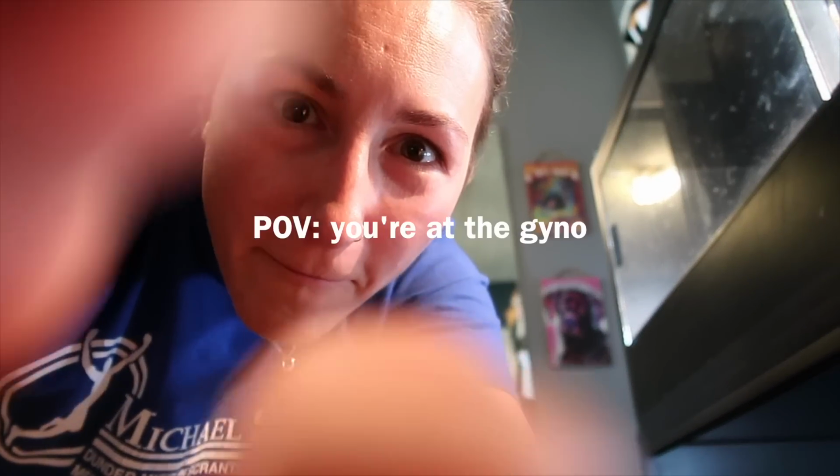Is this not open all the way? Yeah, okay, there we go. I dropped my camera last night pretty hard on the concrete, so she's a little damaged, but she still works.